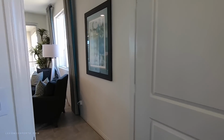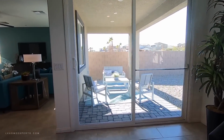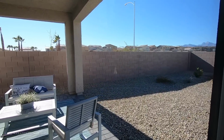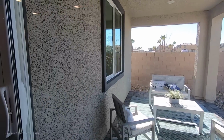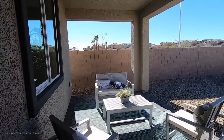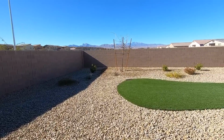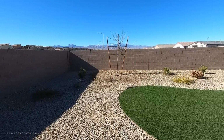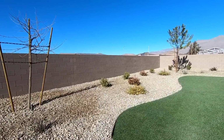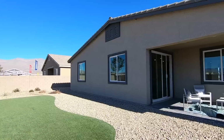The lot sizes are pretty decent here. We have a 8-foot slide. This is a vinyl slide. Love this little covered patio here. So the lot size, roughly about 7,500 square feet, I believe, or a little bit bigger. Decent lot size. Love the covered patio.